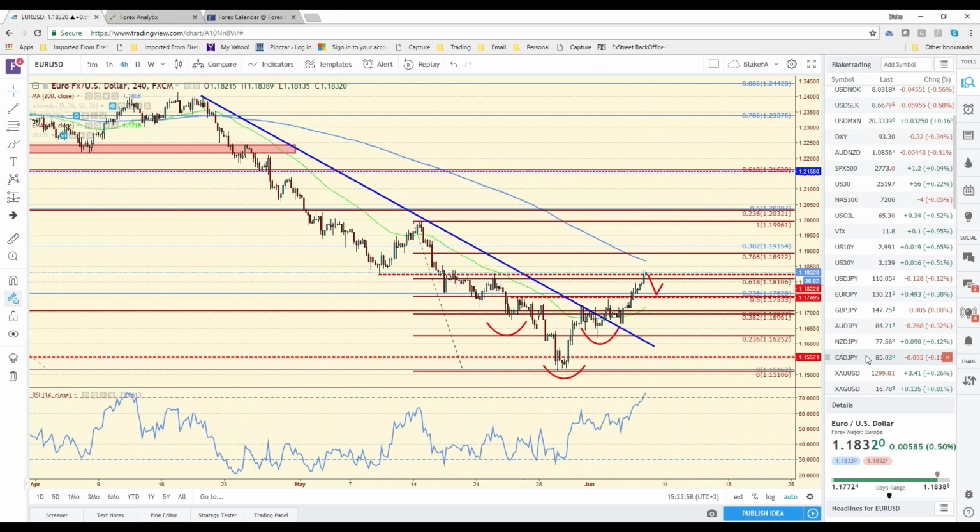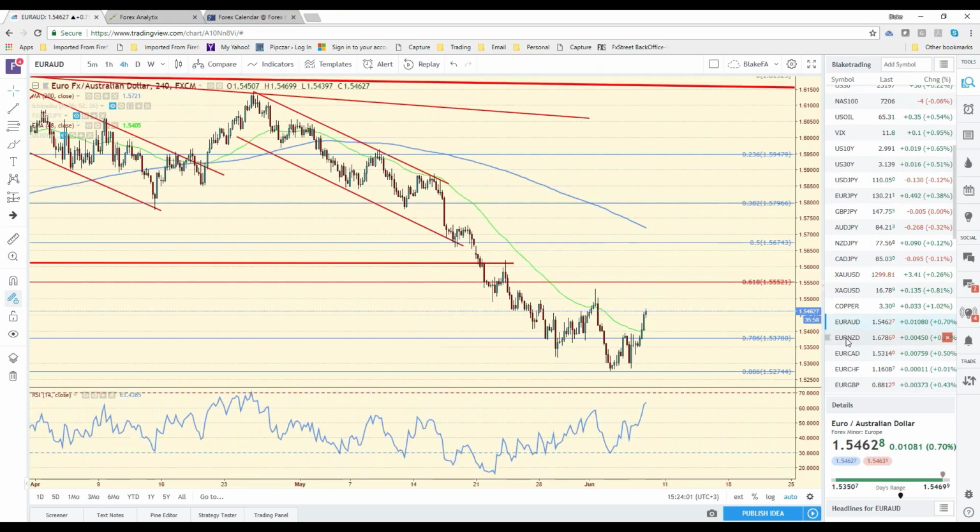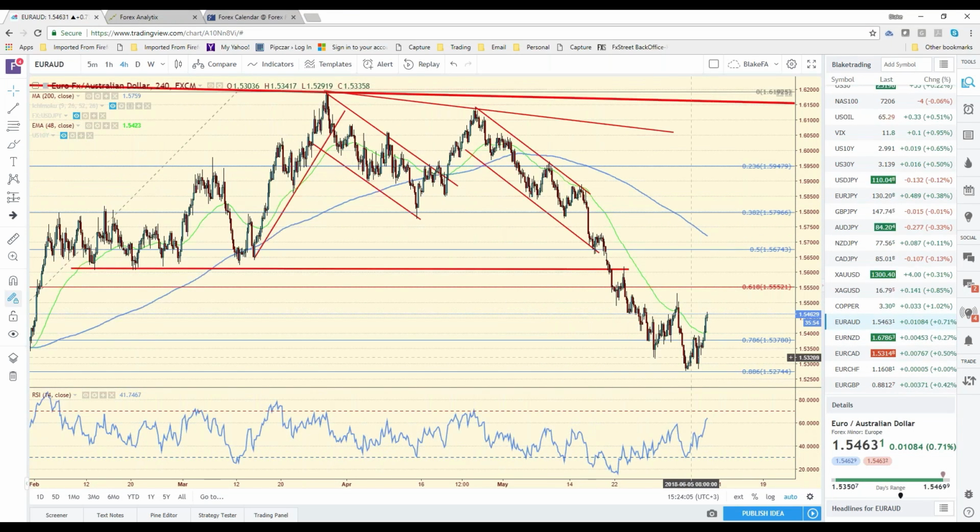Again, some of the other euro crosses, you've got the euro Aussie. It's had a nice bounce off the lows, but we're still making lower lows and lower highs. So let me draw a bit of a drawing here. Lower highs, lower lows. I wouldn't be surprised if we continue in this pattern, at least for now.